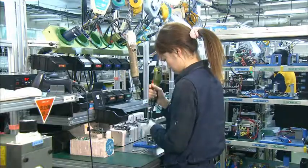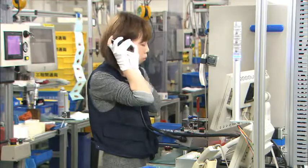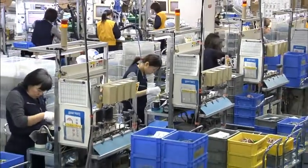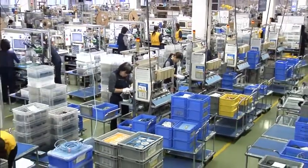Answering the individual needs of every customer and taking orders for single items is made possible by flexible production of small quantities of a wide variety of products.